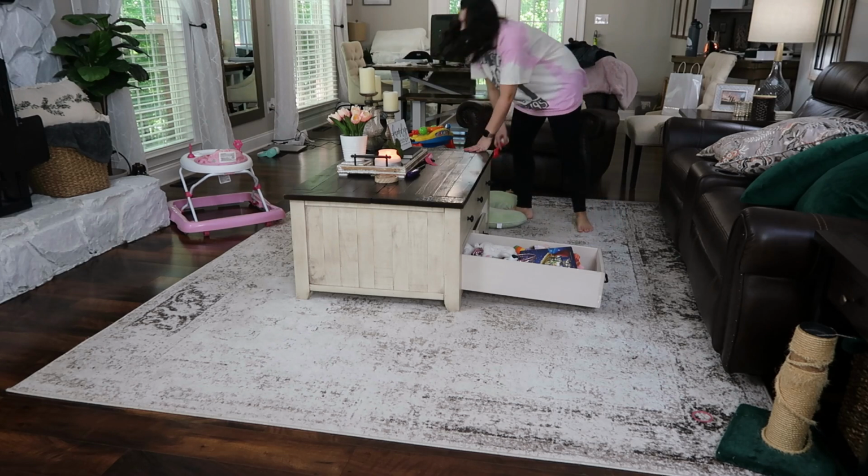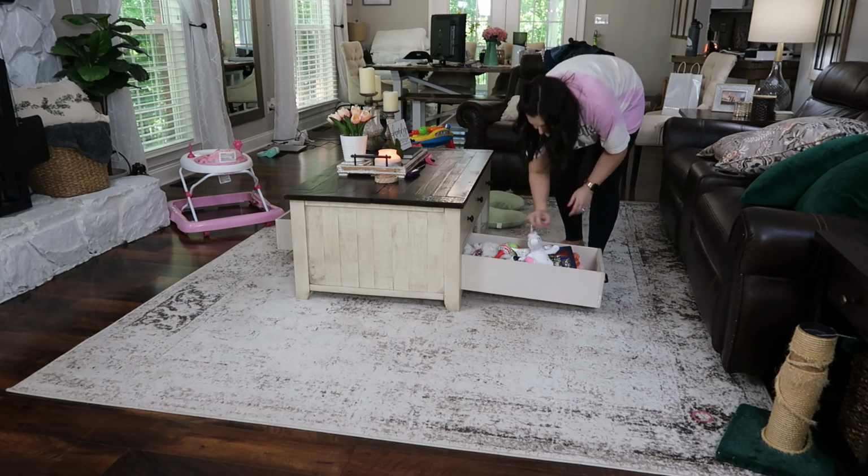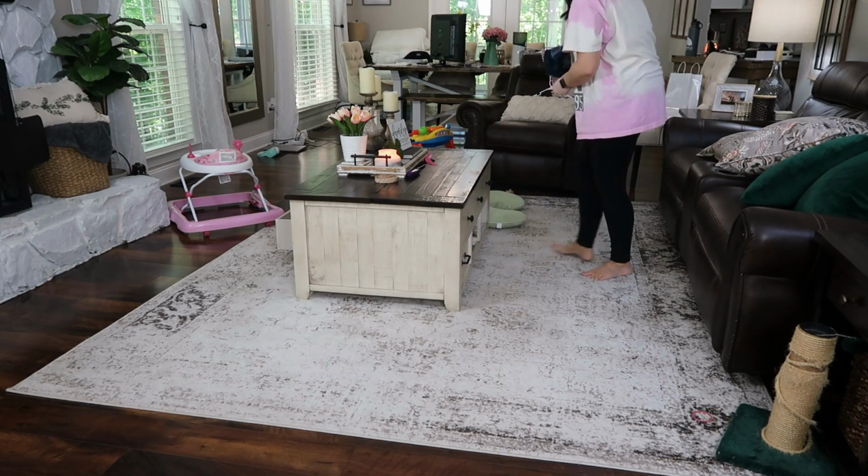So after I got done with my kitchen, I moved on into the living room, just putting toys away. I had to put a walker away and miscellaneous other toys.